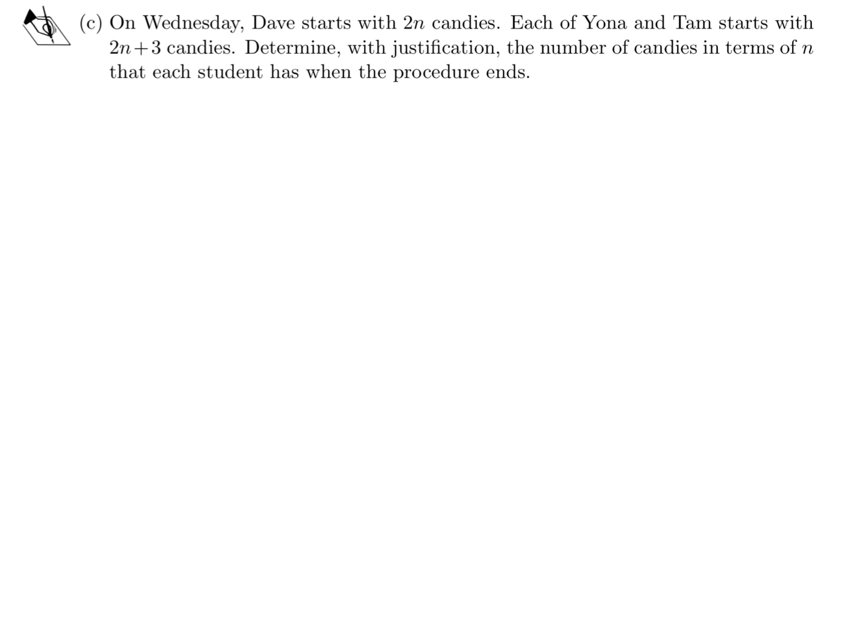On Wednesday, Dave starts with 2N candies. Each of Yona and Tam start with 2N plus 3. Determine with justification the number of candies in terms of N that each student has when the procedure ends. So a little bit different this time. Same kind of concept, but instead of numbers, they're giving you N's. So we got 2N, 2N plus 3, and 2N plus 3. Okay, we can do this. I don't think this is a problem.